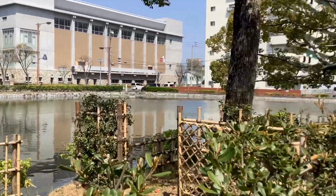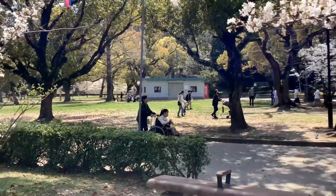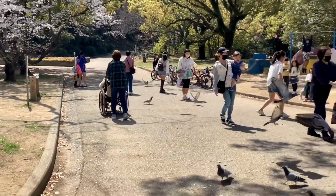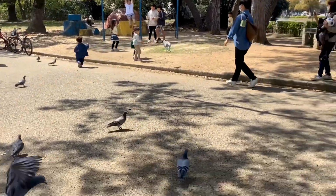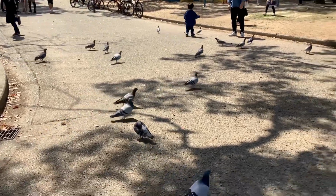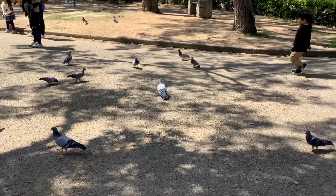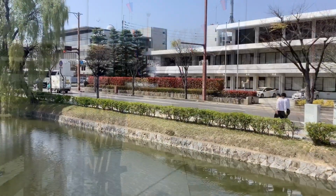I walked along the street and then got in through the other gate, which is towards the east. Castle and the surrounding areas are popular places for taking walks.